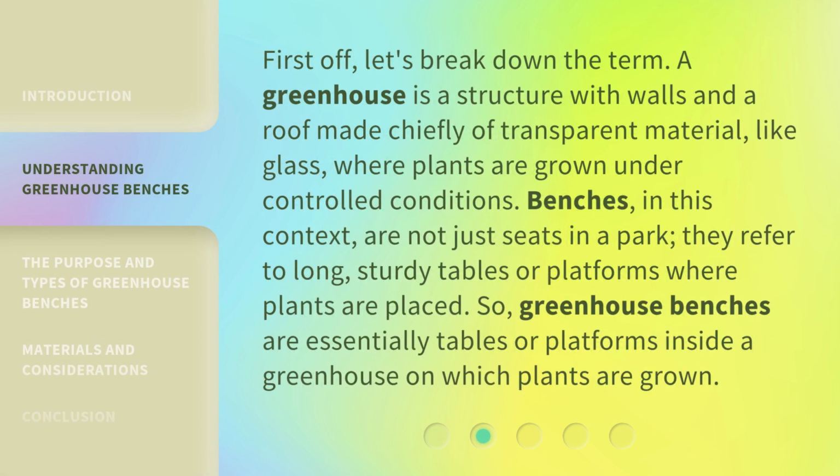First off, let's break down the term. A greenhouse is a structure with walls and a roof made chiefly of transparent material, like glass, where plants are grown under controlled conditions. Benches, in this context, are not just seats in a park. They refer to long, sturdy tables or platforms where plants are placed. So, greenhouse benches are essentially tables or platforms inside a greenhouse on which plants are grown.